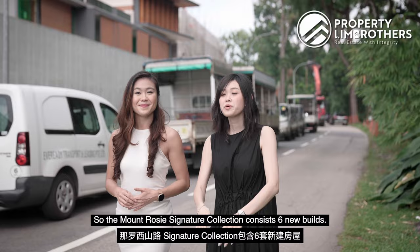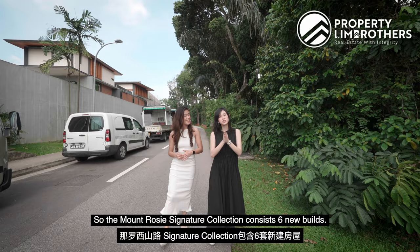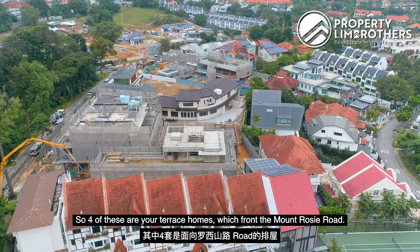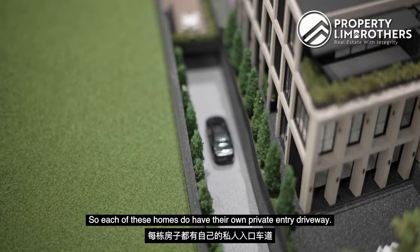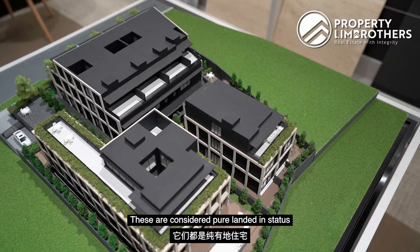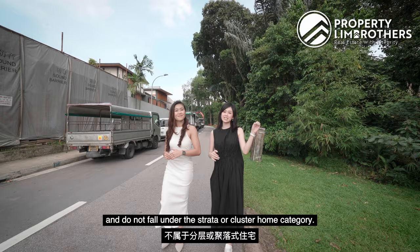So the Mount Rosie collection consists of 6 new builds. So 4 of these are your terrace homes which front the Mount Rosie Road, and towards the back you have your 2 detached homes. So each of these homes do have their own private entry driveway. These are considered pure landed in status and do not fall under the strata or cluster home category.